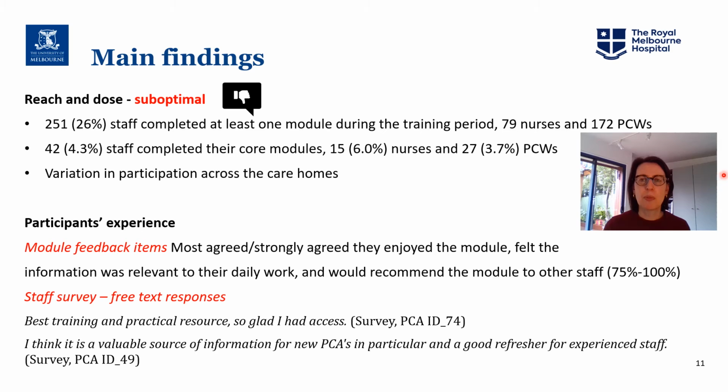When we looked at the implementation processes, we found the reach was suboptimal. 26% of staff completed at least 1 module, and of the core modules, the dose, only 4% of staff completed their core modules. We were aiming for 80% reach and 50% of nurses to do the core modules, so we certainly didn't reach the levels that we were hoping for.